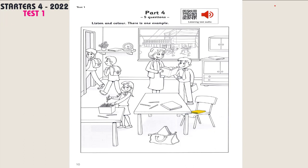Three. Now color the book on the cupboard. The book on the cupboard? Okay. What color? Do it orange. Okay. I'm doing that now. Great.